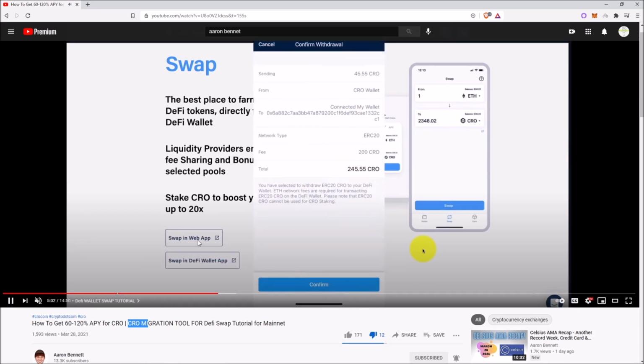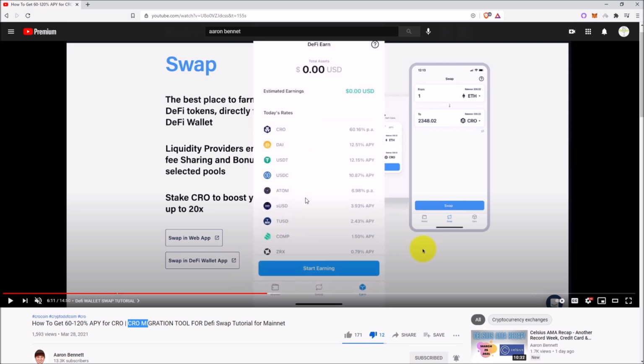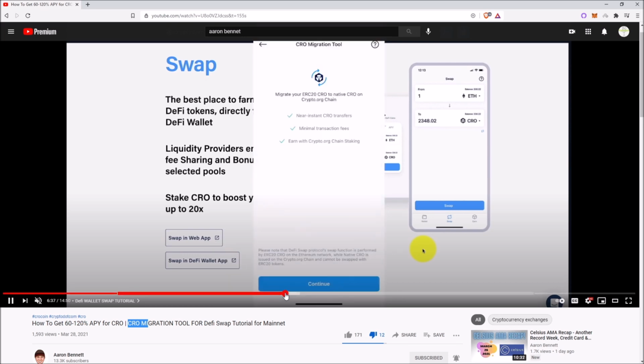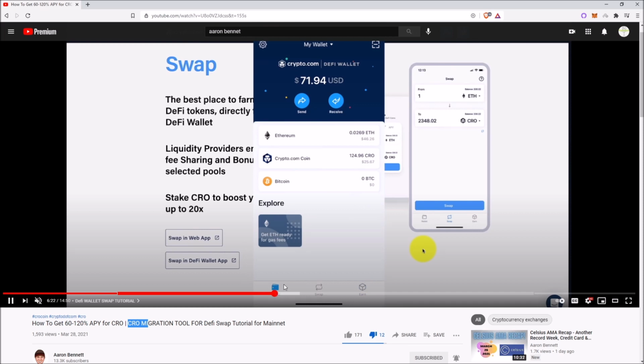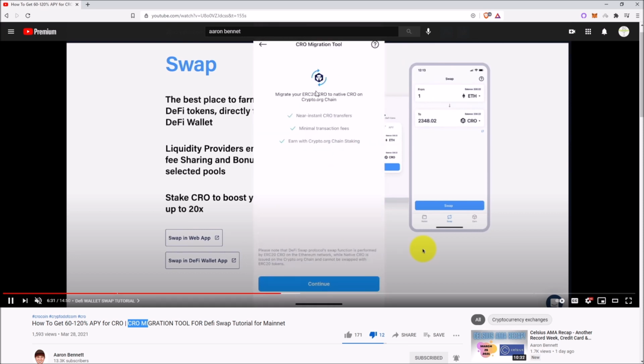And so he was like, oh, it's annoying, you have to pay a 200 CRO fee. He's saying you have to pay even more fees, because not only do you pay the 200 CRO fee for the migration from the app to the DeFi wallet, but once you receive it in the DeFi wallet, you would then click on the CRO migration tool right here. And you only want to use this CRO migration tool if you already have ERC20 CRO in the DeFi wallet. Then it could be used.